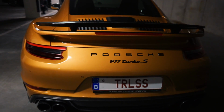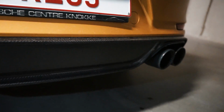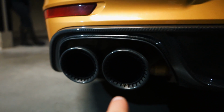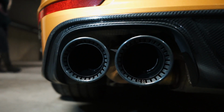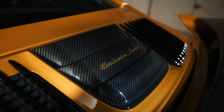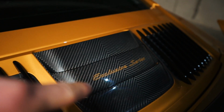So if I open the front boot later on, you'll see underneath there that the front hood is fully made out of carbon. One thing that is actually really remarkable on the back end of the car is that it has a custom-made rear diffuser, and if you look closely, it's made all out of carbon fiber. And for the Porsche fanatics, this car also has a new tailor-made exhaust for the exclusive series. If you then come around to the back, you'll see that the car is finished with a lovely exclusive series logo in the exterior color, which is gold yellow.